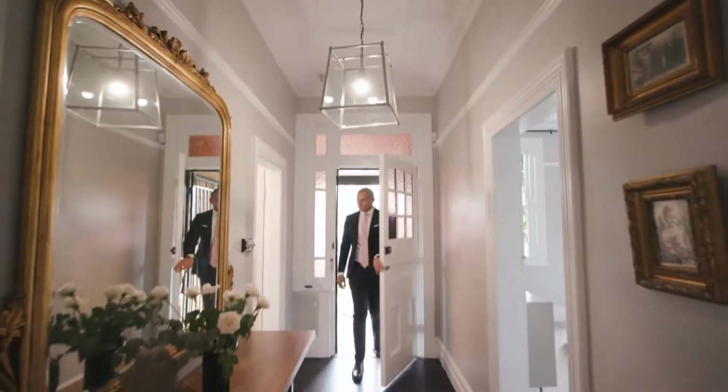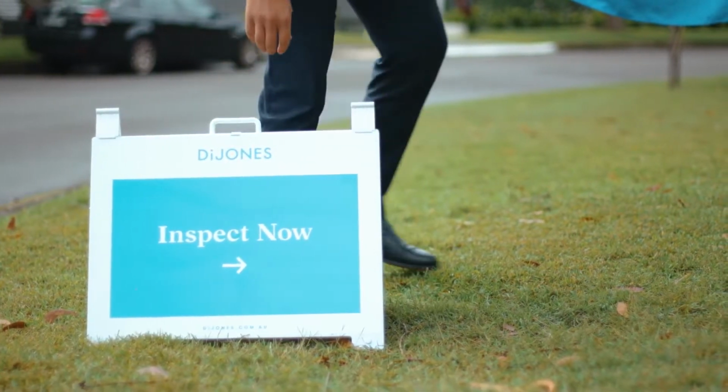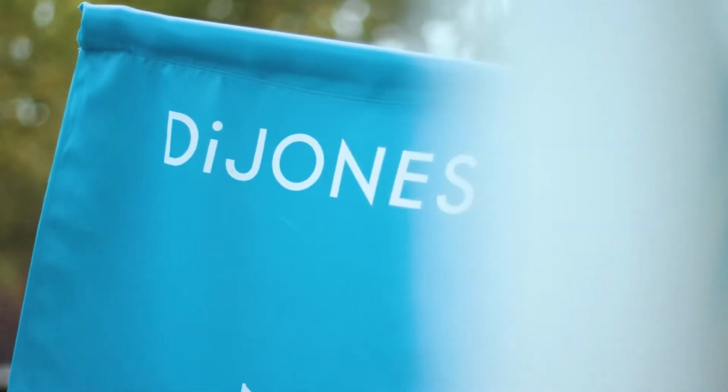But it is important to carefully consider the price you set to go to market to ensure you drive as much competition as possible at your open home, securing the best price as well as terms that suit your requirements like lease length and inclusions.